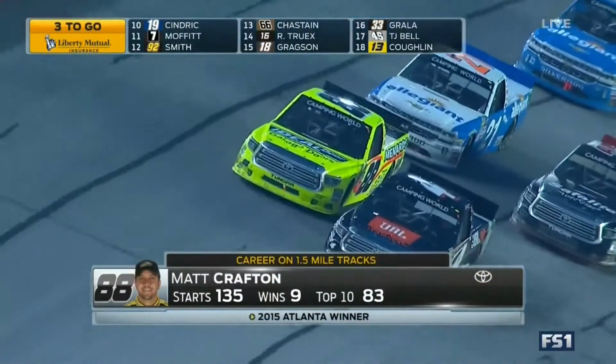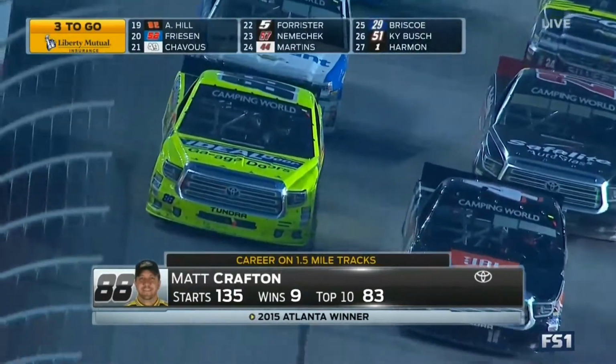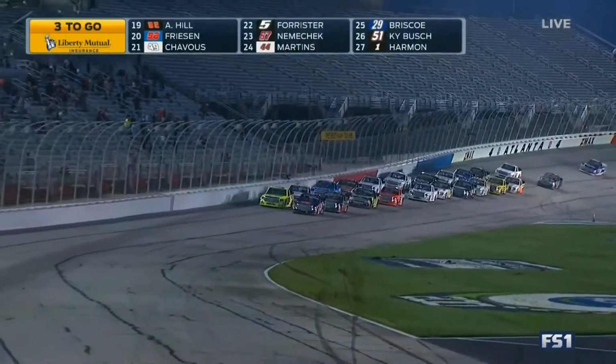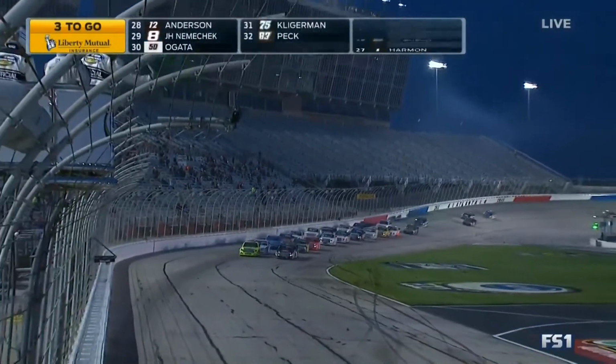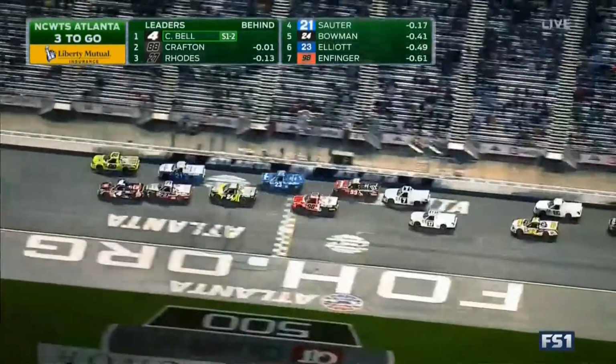They'll come to get the green, and that'll be 2 laps to go. And Matt Crafton is on the outside of Bell. You see his numbers. 9 wins on the mile-and-a-half track. Won this race here 2 years ago. But that outside line has not been a good one when it comes to the restarts. Let's see what happens. 2 laps remaining in Atlanta.